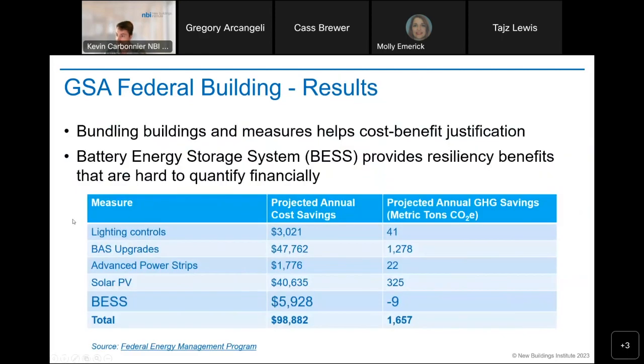And so what happened there, bundling the different buildings and the measures together actually ended up making it more cost effective to do that project. That's not something that's new. If you're going to go in and change your lights, you might as well go in and do some other work while you have limited operations, while you have your contractor engaged.